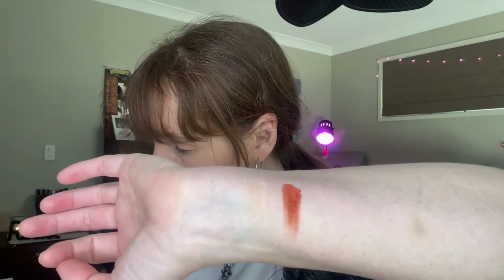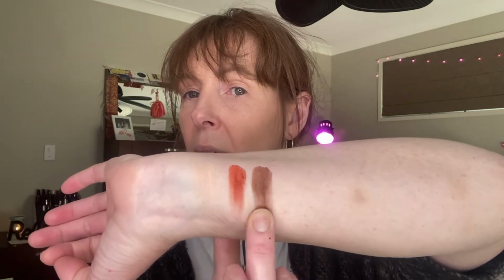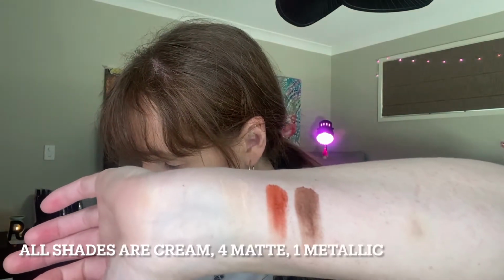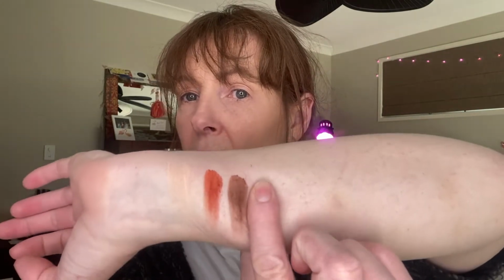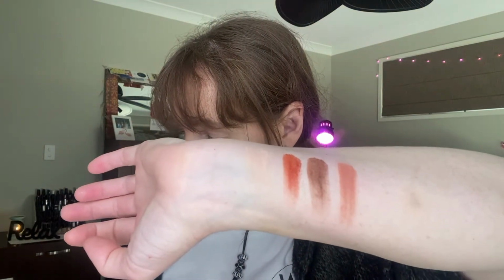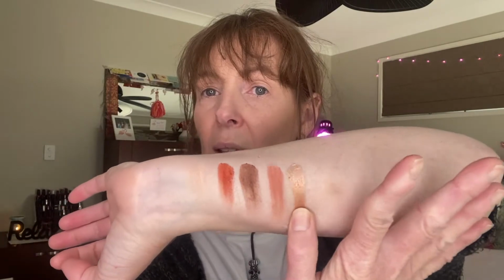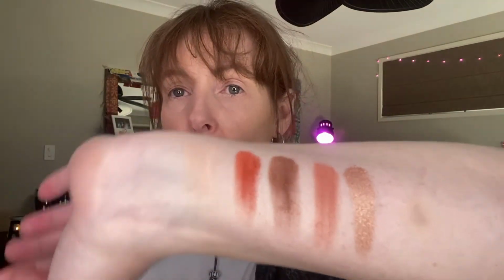The next one doesn't feel quite so creamy, but still a little bit, not as much as the other two. So you've got your brown, and this one definitely feels creamy. So there were no rules set to use this palette, how many shades we had to use or anything like that. So that's the shades that I am working with.